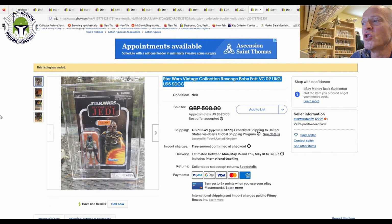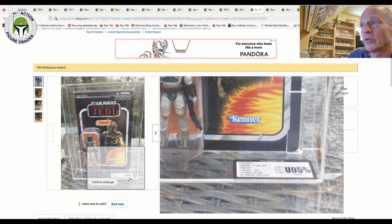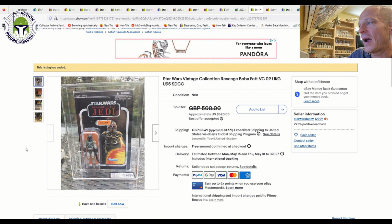Next up was a U-95 Revenge of the Jedi Boba Fett. So this was the pack-in in the SDCC set. Somebody sent in the whole pack, and it came back with an uncirculated 95. So this is not the retail release. Unpunched, absolutely stunning. U-95, wow. SDCC, wow, that is an amazing item.